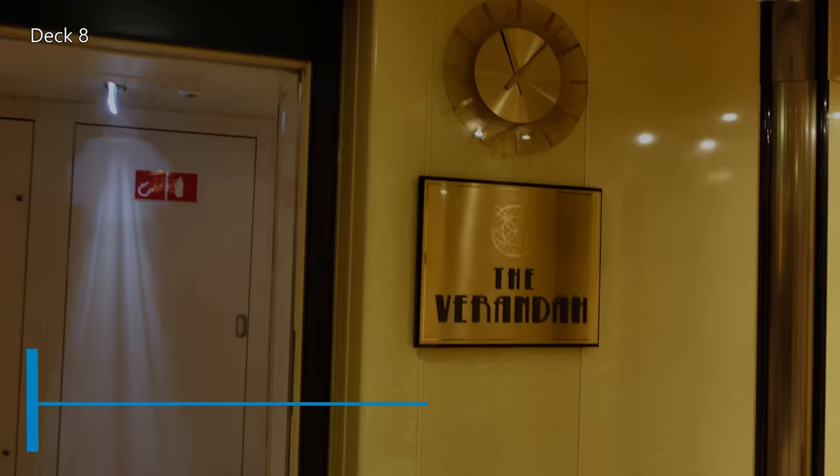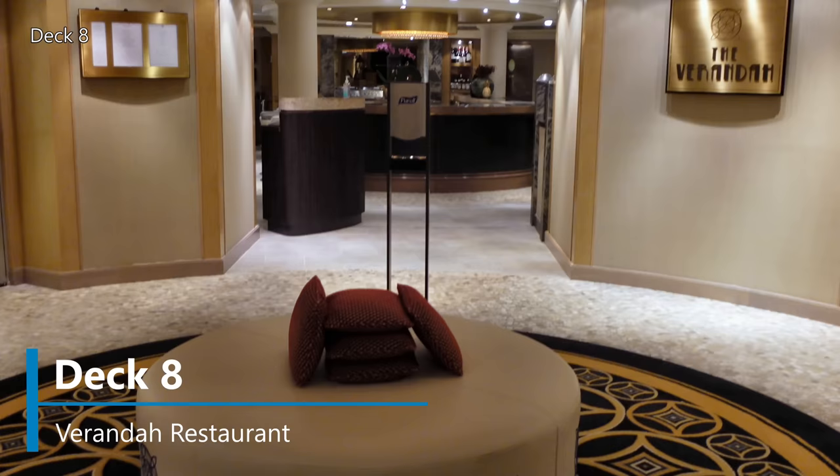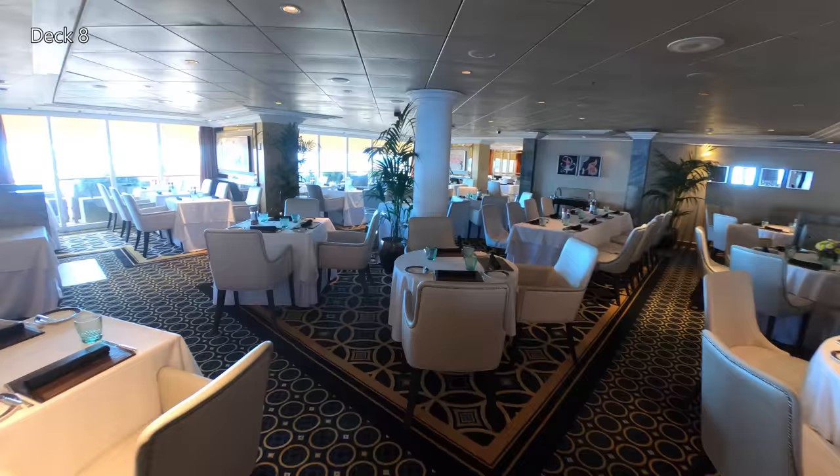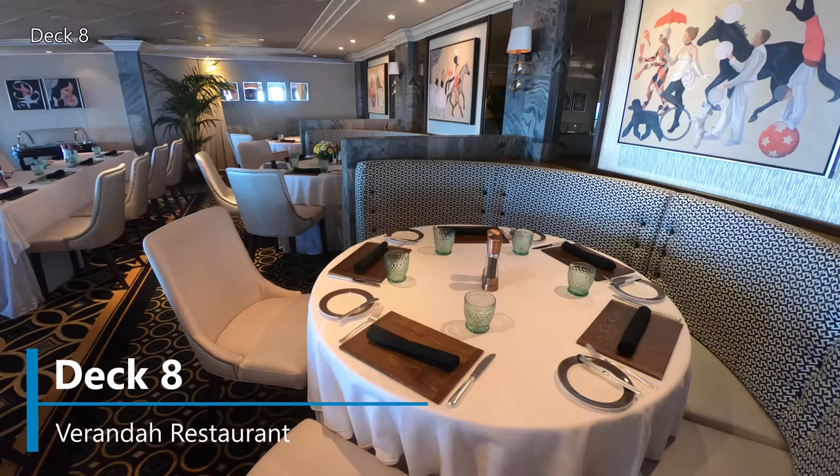Now let's head to the back of Deck 8, where you'll find the Verandah restaurant. It's a specialty steakhouse that gets high reviews. It's open for lunch and dinner for $25 and $45 per person, respectively. Here's their menu for dinner.